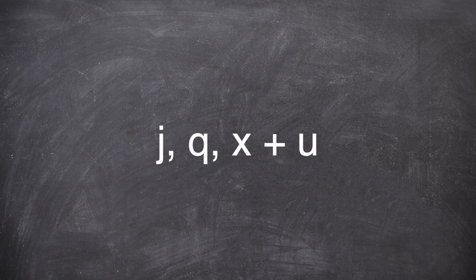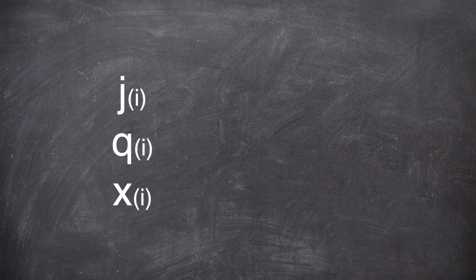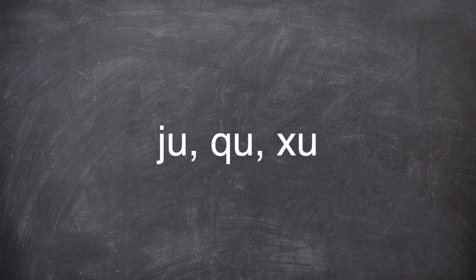I hope you remember from our earlier lesson that this set of initials, ji, qi, xi, have a touch of E sound to themselves. Ji, qi, xi. Therefore, when they take u as the vowel final, the E sound is mapped onto the U sound and makes it a Ü sound. So although the spelling says u, we're actually pronouncing them as ju, qu, and xu.